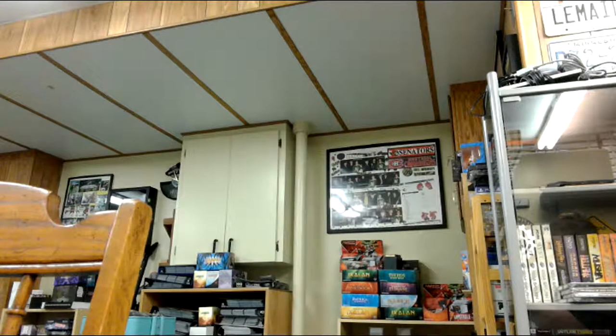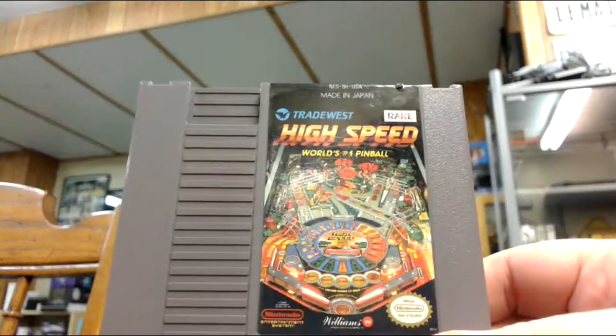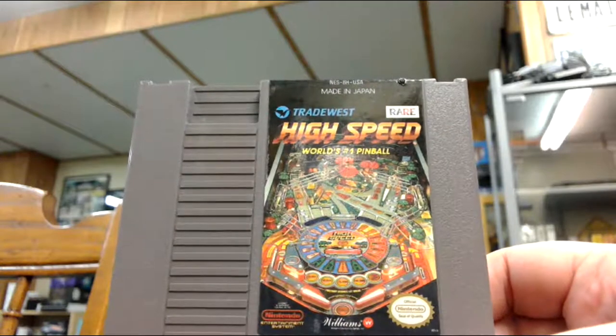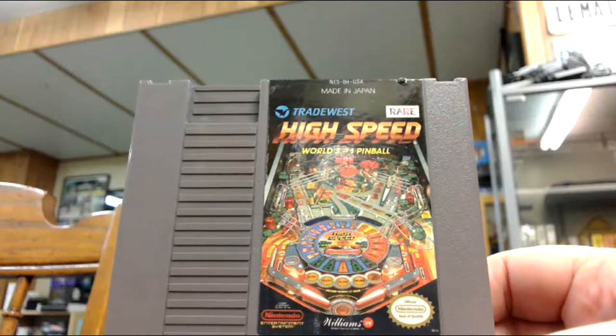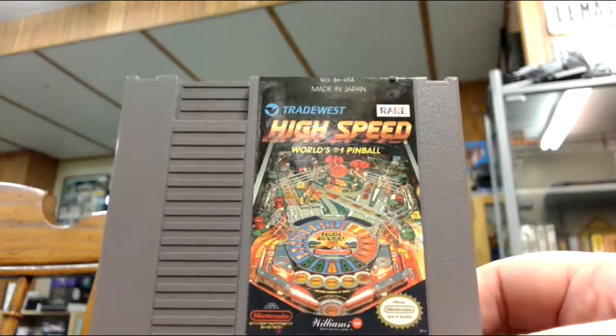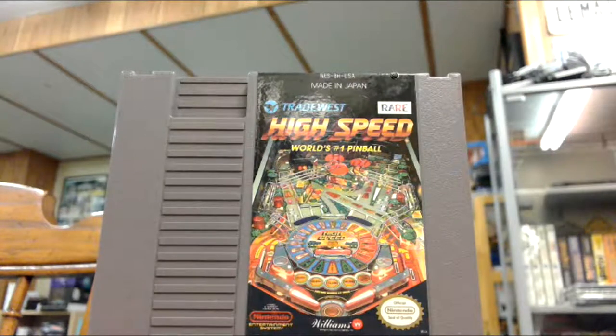We already talked about Pinbot, and so here's another pinball one. This is High Speed. You can see that Rare did this game. And again, High Speed is a Williams pinball machine. A friend of mine actually has this machine, and I will totally admit I'm not very good at that pinball machine, but it is pretty fun. It's kind of like a late 1980s machine. Not sure. I want to say High Speed was maybe 1988 as a pinball machine.